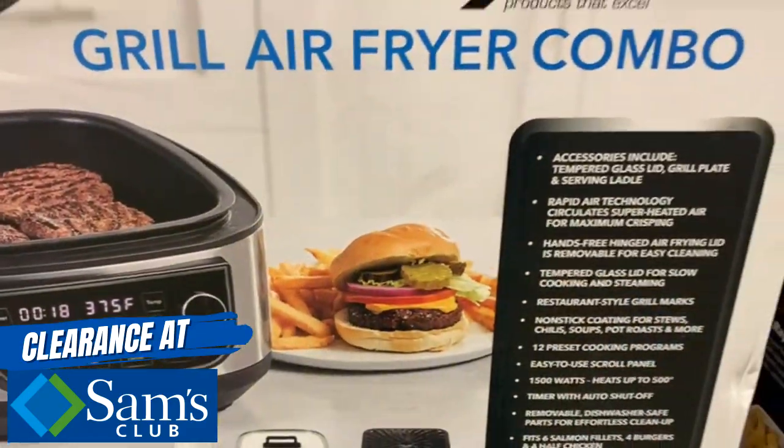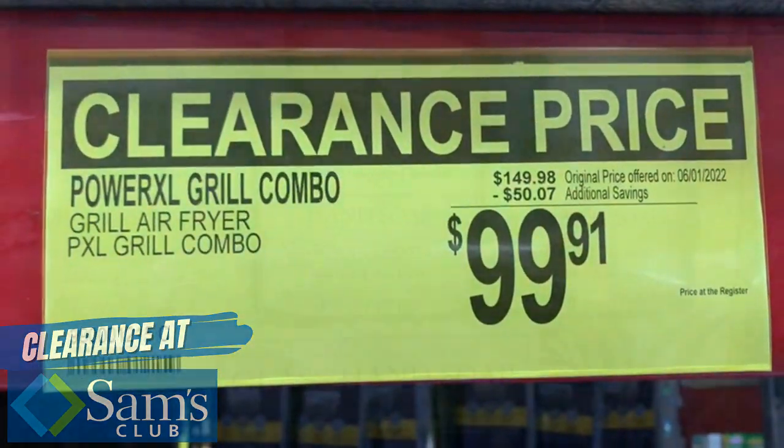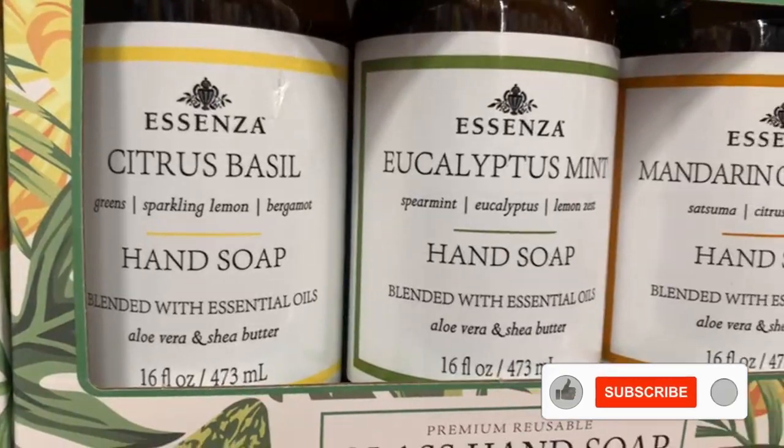Today we're back at Sam's Club to show you all the clearance items for the month of July. Now remember guys that these clearance finds may vary depending on your location and quantities may be limited.